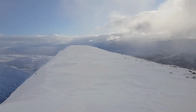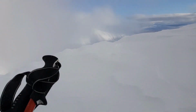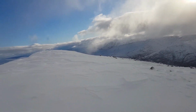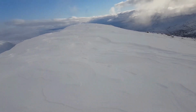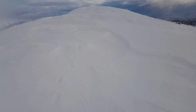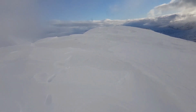I'm gonna head straight home. Avoid the cornice, of course. So it should be a fairly straightforward bridge. Drop down to a little ring contour. From there I'll hang a left and end up going straight down through the trees. Pick up the gate by the bridge on the Mamore track.